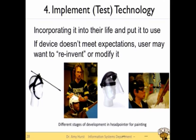So when developing the head pointer paintbrush, the instructors first bought the off-the-shelf solution and then started reinventing it as they explored different design improvements before they came to their final design. So here we have an example on the far left of the expensive off-the-shelf solution, and then they tried modifying it with just a helmet that had a paintbrush on it. And then someone had the idea, well, you know, maybe we need one of those paint masks where you can kind of screw it into place and it holds very firmly. And then they did that and took the shield off and attached the paintbrush there. So we see the different stages there in reinventing.